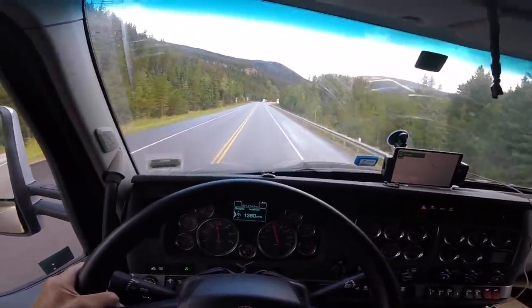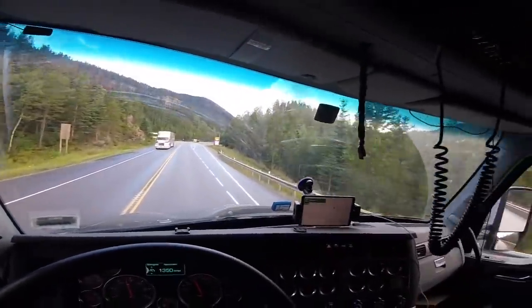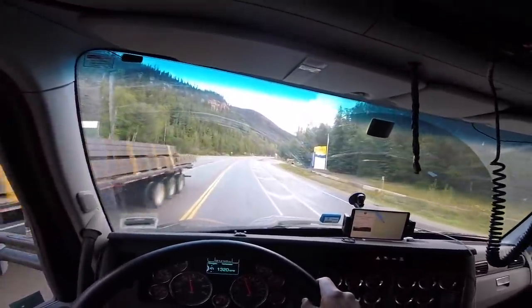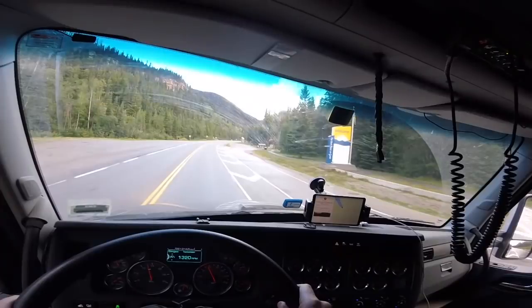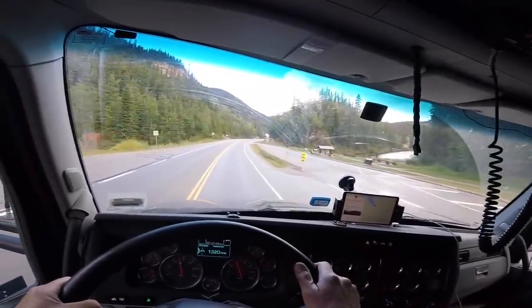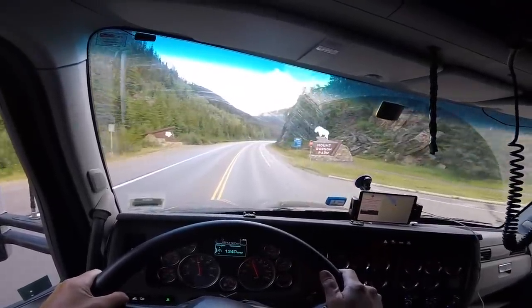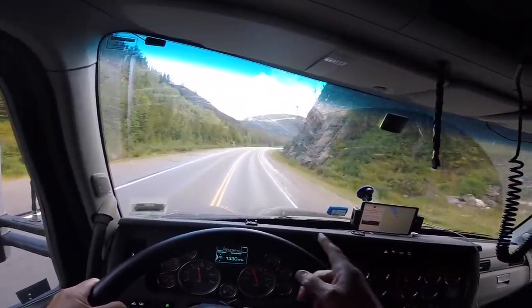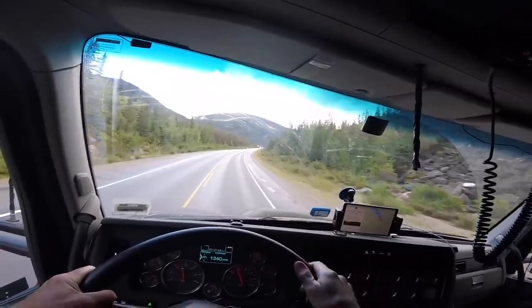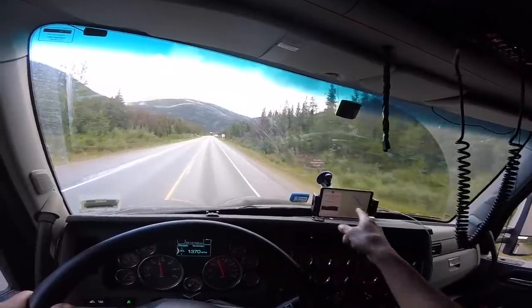Mileage, so 214. 214. So the sign on the right says "Welcome, British Columbia." But then you see this one, it says no trucks. 214. Yeah, 250 meters over here. Yeah, over there. Time zone. Move watch back 1 hour, the sign says.